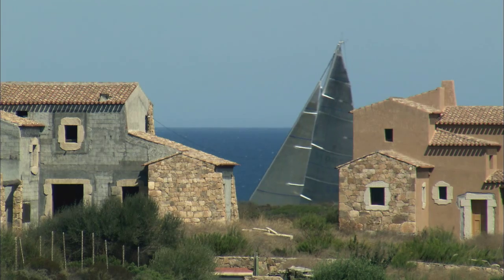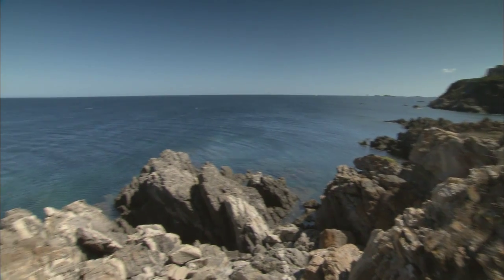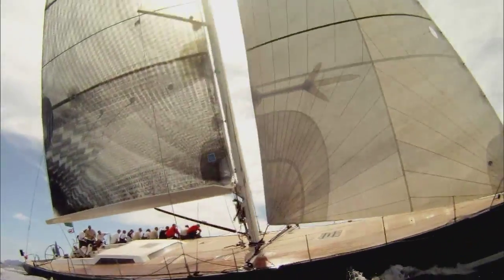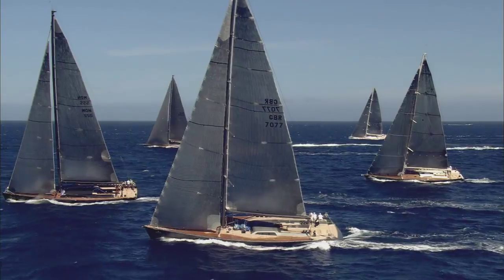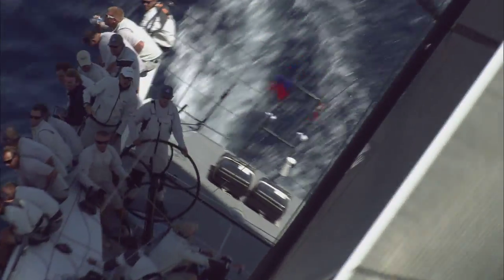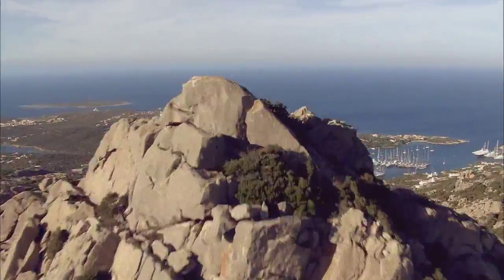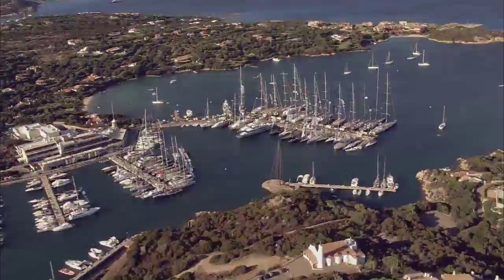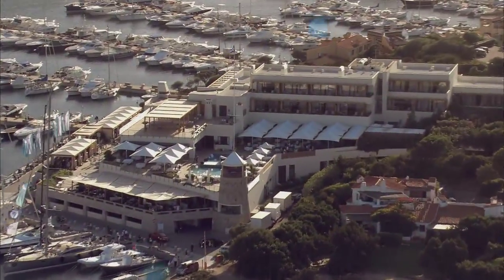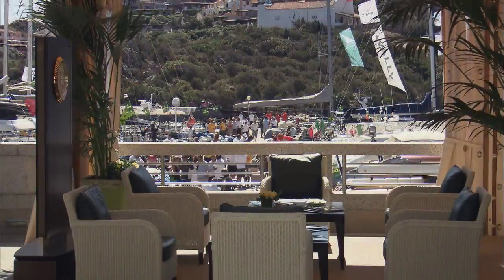Every year, the Goliaths of world sailing gather in Porto Cervo, Sardinia, to take part in a unique spectacle. The Maxi Yacht Rolex Cup pits the largest and most technologically advanced race yachts on the planet in direct competition. The event is an annual pilgrimage and has been hosted by the yacht club Costa Smeralda since it first began in 1980.